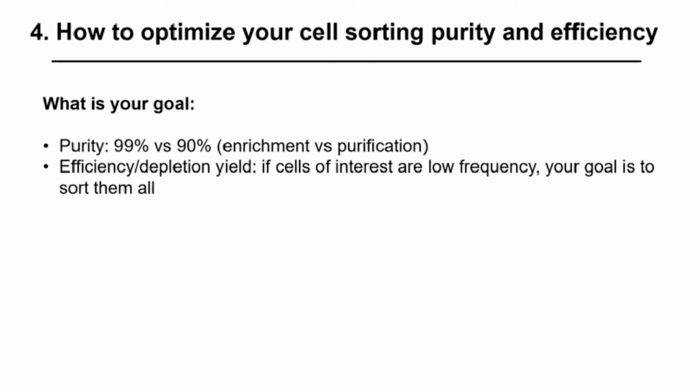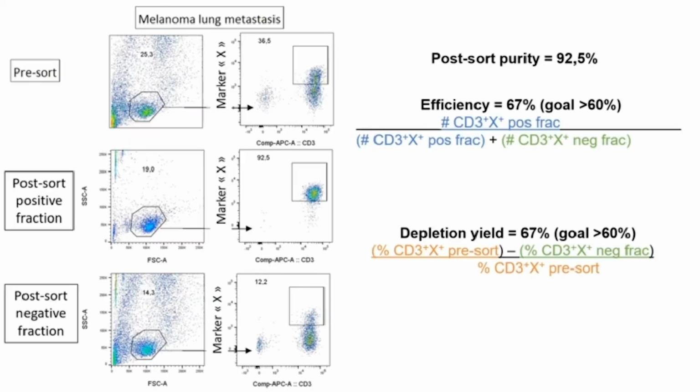So for example, if your cells of interest are at a very low frequency, your goal might be to sort all of your cells and to have none of your cells end up in the negative fraction. So to show you the difference between the purity, the efficiency, and the depletion yield, I've added here an example. So this is a melanoma lung metastasis.